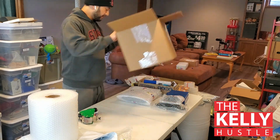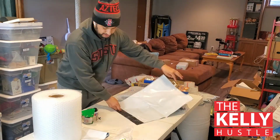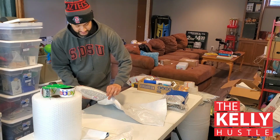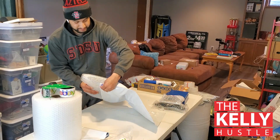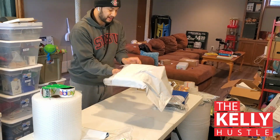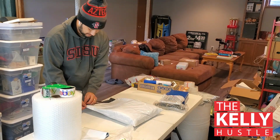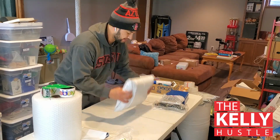So actually, before I do that, one last precaution. So I will throw this into a poly bag. Now, you might look at the bubble wrap like, hey, that's gonna keep moisture out, but you can never be too sure, especially when it's raining. Packages get left outside, you just never know. So, go ahead and put that PS3 in a poly bag. And then again, just looks nice. Nicer. Boom.